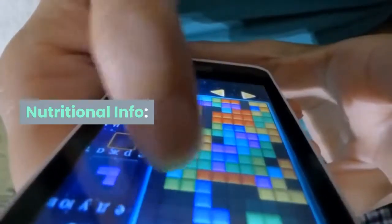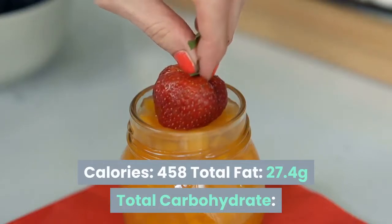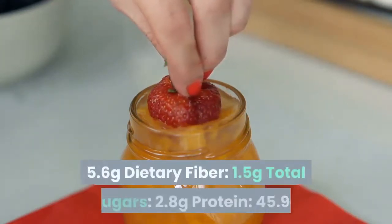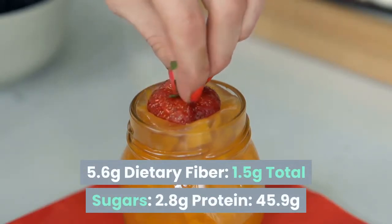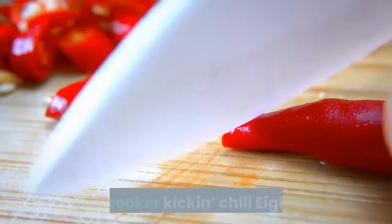Nutritional info. Calories: 458, total fat: 27.4 grams, total carbohydrate: 5.6 grams, dietary fiber: 1.5 grams, total sugars: 2.8 grams, protein: 45.9 grams. 8. Slow cooker chicken chili.